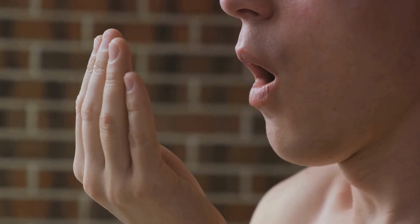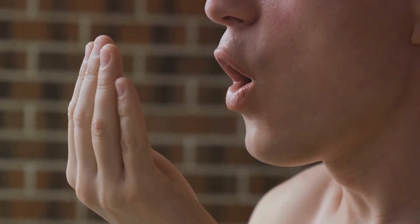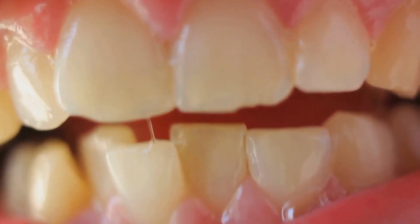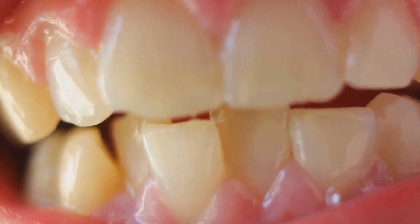Sure, your cat's breath might not always be minty fresh, but if it starts to smell particularly foul, it could be a sign of an oral problem like stomatitis. It's this bad breath that often leads owners to investigate further and discover inflammation or sores in the mouth. Speaking of which, visible inflammation in the mouth is perhaps the most telling sign of stomatitis.